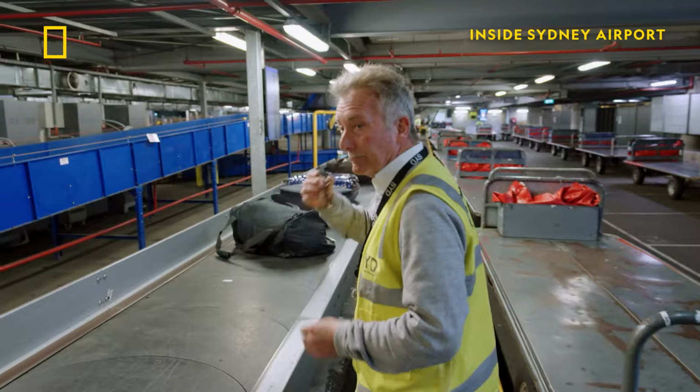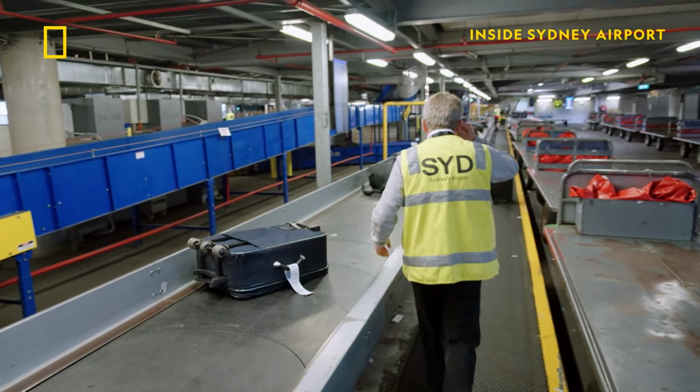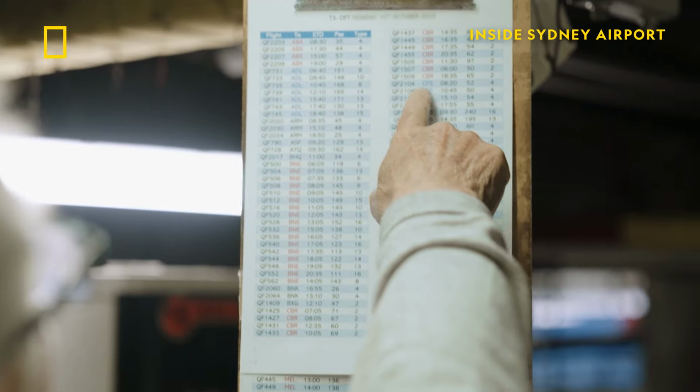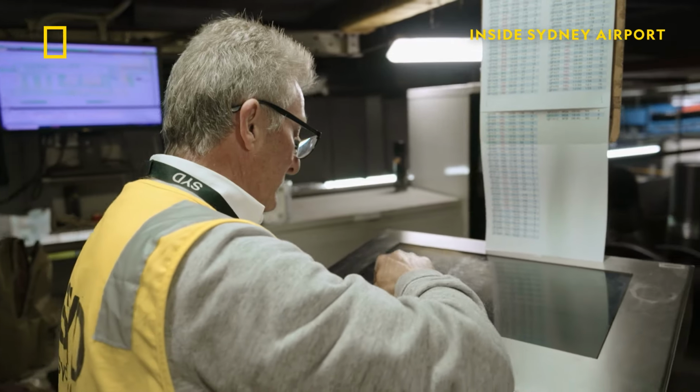If a bag goes missing or the system breaks down, it's Kevin's responsibility to sort it out. I treat that bag as if it was my mother's, you know. You want to get every bag that you can on an aircraft so you're not spoiling people's holidays.